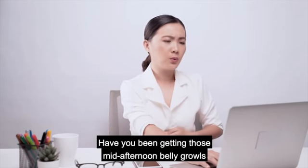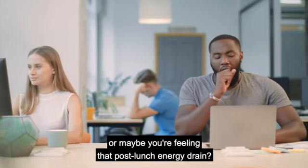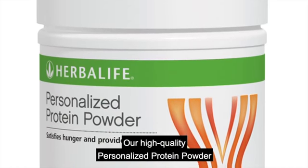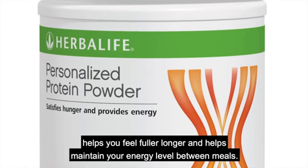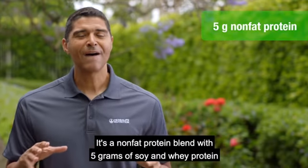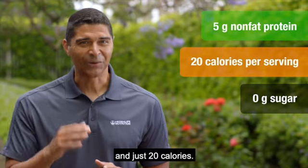Have you been getting those mid-afternoon belly growls? Or maybe you're feeling that post-lunch energy drain? Our high-quality personalized protein powder helps you feel fuller longer and helps maintain your energy level between meals. It's a non-fat protein blend with 5 grams of soy and whey protein and just 20 calories.